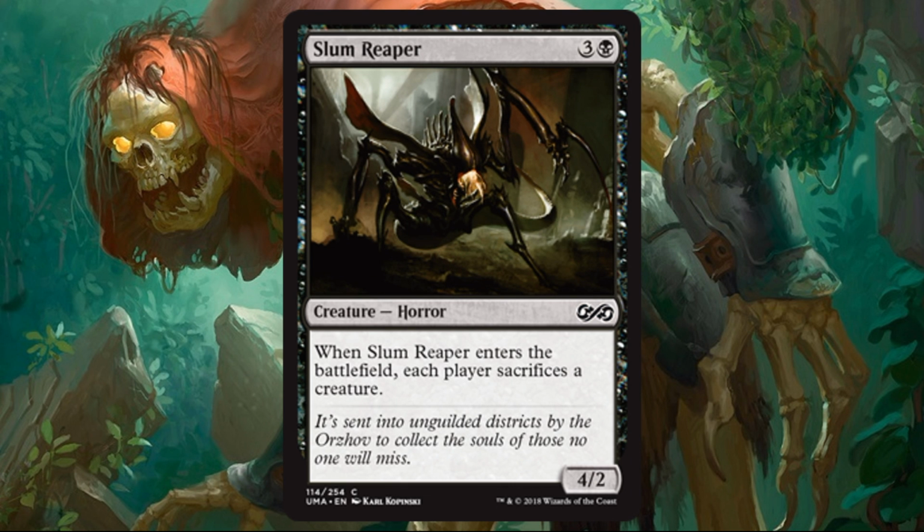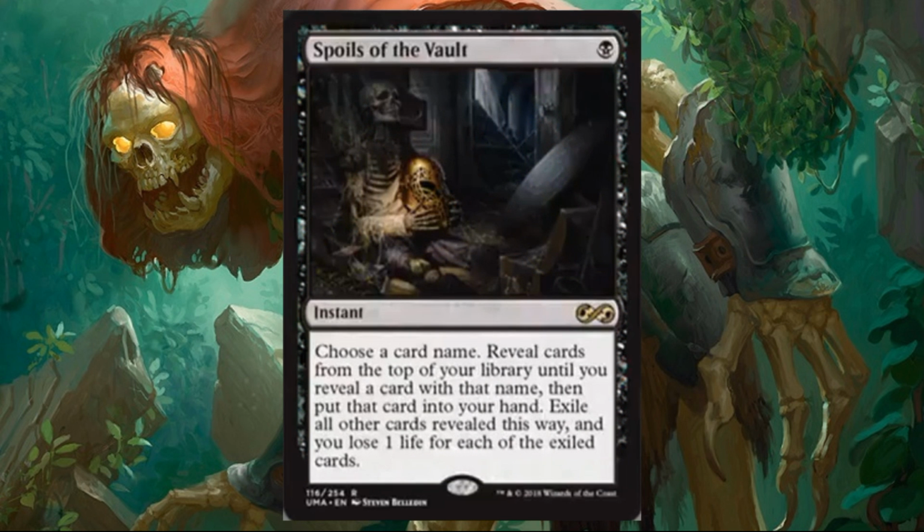Slum Reaper, and this is another card that's new to Pauper as it comes down from uncommon to common. It's been printed a lot recently though in Battle Bond as well as in a guild kit. Doesn't really hold a lot of value. Even the foils are pretty cheap. Spoils of the Vault gets some new art. This is originally from Mirrodin and will cost you about $2 or $3 there. The foils around $10. Sees play in the modern Ad Nauseam deck.